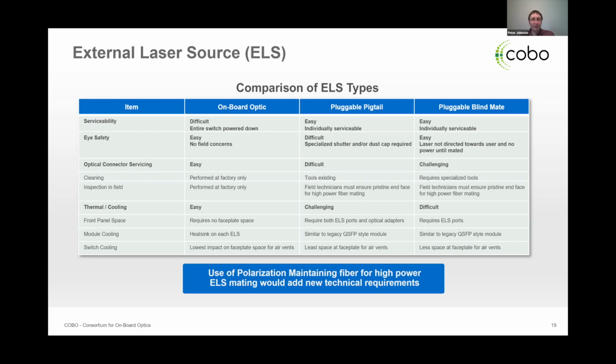If they're really high-powered systems, we're going to have new technical requirements, new safety considerations, new serviceability requirements to make sure that we don't have issues in the long run. And so by having that blind mate connector, you could eliminate lasers being directed towards the user. You could eliminate power sources until they're actually needed. When you do the pigtail version, of course, you have a much easier system to deal with, but you do have to deal with the risk of having the laser outside of the box and in a place that you don't necessarily want it to be.